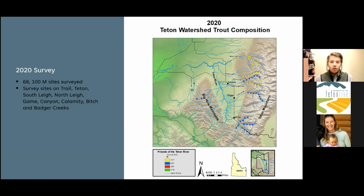In 2020, we only did some of the survey sites as we didn't have the capacity to go to every single site throughout the watershed. We completed 68 surveys that are highlighted here on the map by the yellow and blue dots. And we chose really important tributary streams to the Teton watershed. These streams are either important because they hold a genetically pure population of Yellowstone cutthroat trout, they may have a mix of non-native fish and native fish, where we're trying to monitor to see if Yellowstone cutthroat trout are expanding or decreasing in the face of those non-native fish, or they're places where we've either completed restoration projects or plan to complete restoration projects.